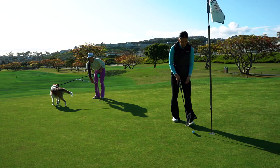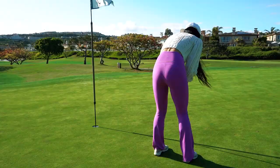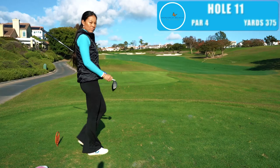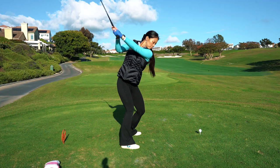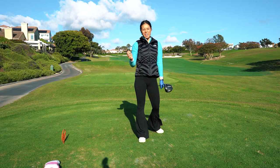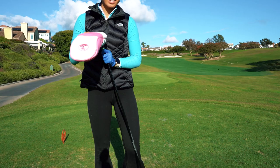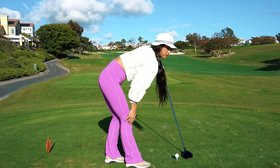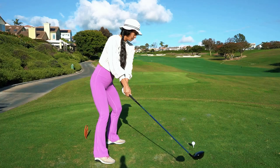Too short. I left it short on my birdie putt. Stinger, but it rolled. Got a really good kick. Okie dokie. So I am still three down as of right now, but it's all about to change. Ooh, that was really good.